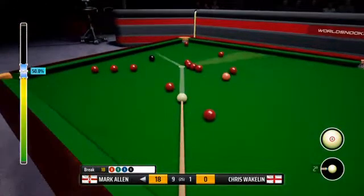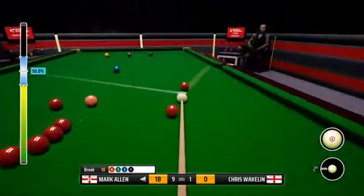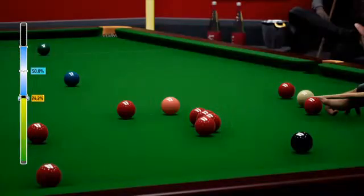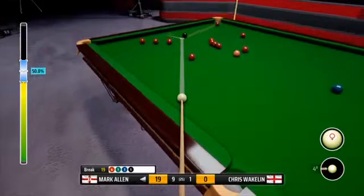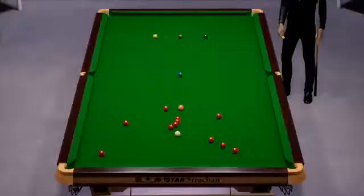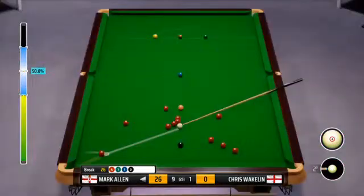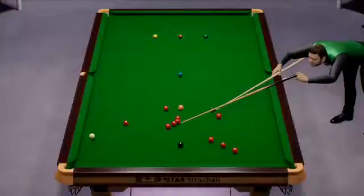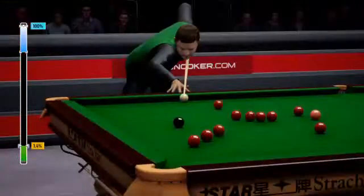18. He's looking to pop this into the right corner. Down it goes. What a wonderful pot. 19. He's looking to pop this into the left corner pocket. In it goes. That's a wonderful, wonderful pot. 26. Well, not perfect position. 27. Playing this with a lot of power.